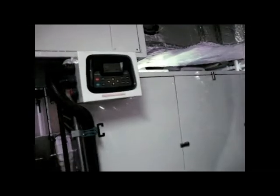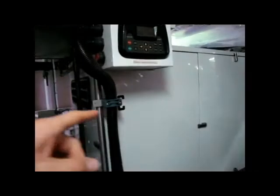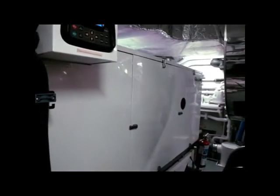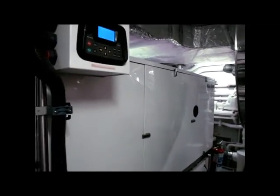And these are the two generators. Two generators here. What's the brand of the generator? Kohler, I think they're Kohler, yeah.